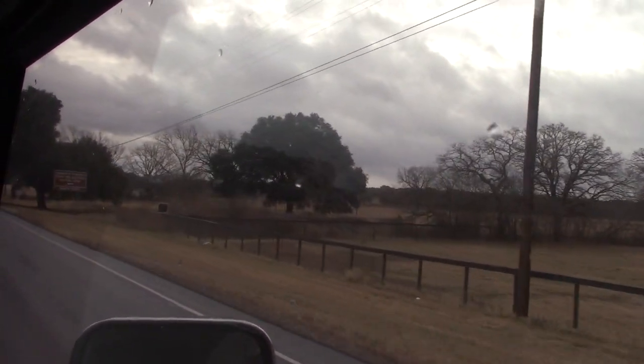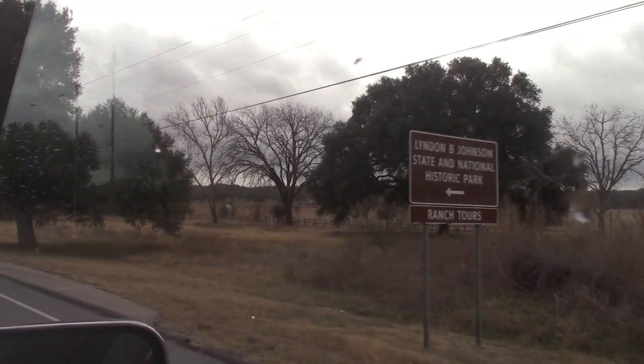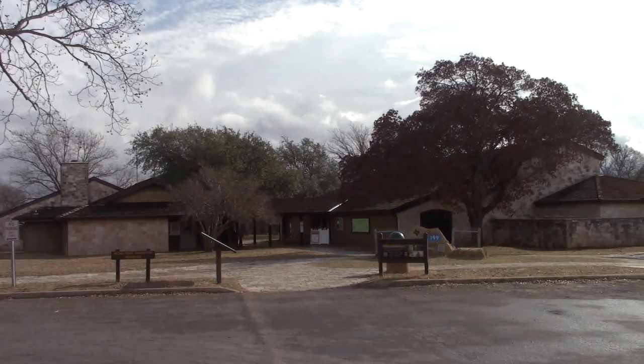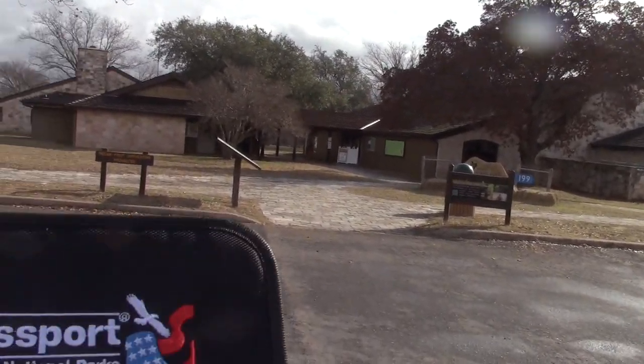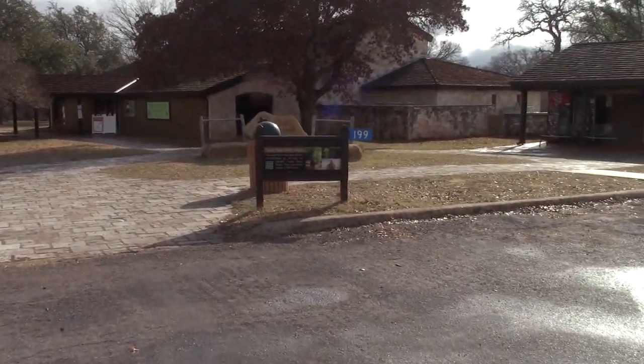There we go. Lyndon B. Johnson State and National Historic Park. Okay friends, we are headed over here to the Visitor Center. We both have our passport books in hand so that we can get them stamped.